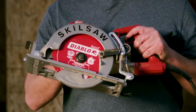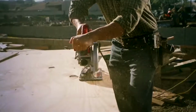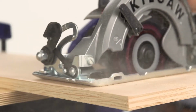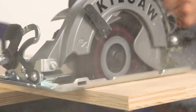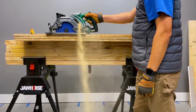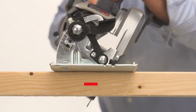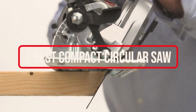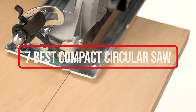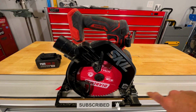A compact circular saw is a portable and versatile cutting tool that offers the precision and power of a traditional circular saw in a smaller, more maneuverable package. Designed for ease of use and portability, these saws are ideal for a variety of cutting tasks, from woodworking projects to home renovations. In this video, we will show you guys the 7 best compact circular saws you could buy now. You can easily decide which is best for you. So, without wasting any more time, let's jump to the video.